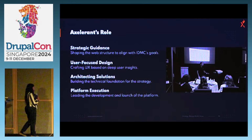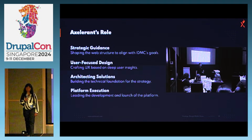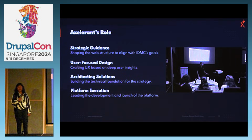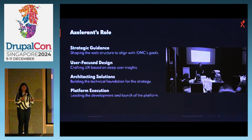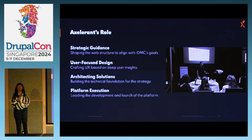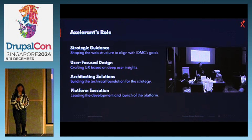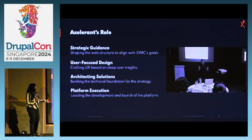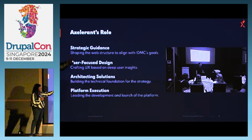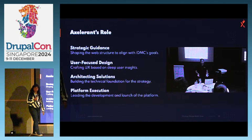Accelerant's role was strategic guidance. As I highlighted earlier, regarding the IDMC visions, they told us that their client is not able to search and their site is not user-friendly. They were giving only the problem statements and were not sure about the solutions and how to get them implemented within that particular timeline. So that's where we helped. That is strategic guidance, shaping the web structure to align with IDMC goals.